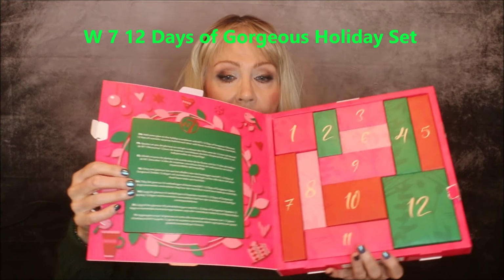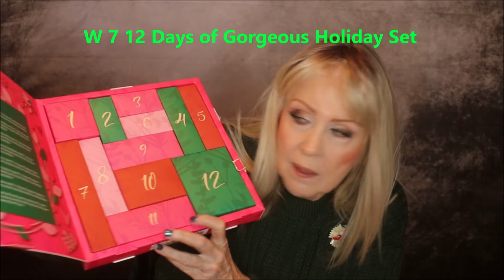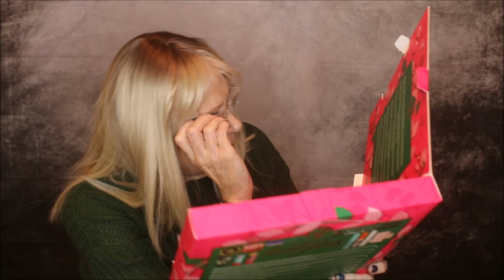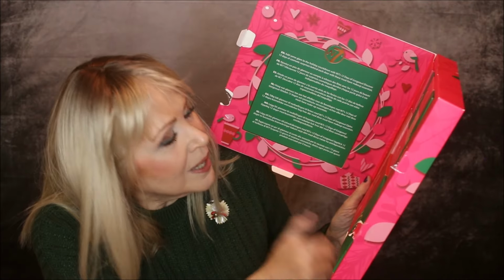Oh, okay. So here is the packaging. It's got some writing here. Let's see. Add some glam to the holiday countdown with W7's 12 Days of Gorgeous. Discover 12 days of cosmetic surprises behind each door with these must-have makeup essentials. And then they've got it in like 8 different languages. So in case you live somewhere else or English is not your first language, they got you covered. All right.